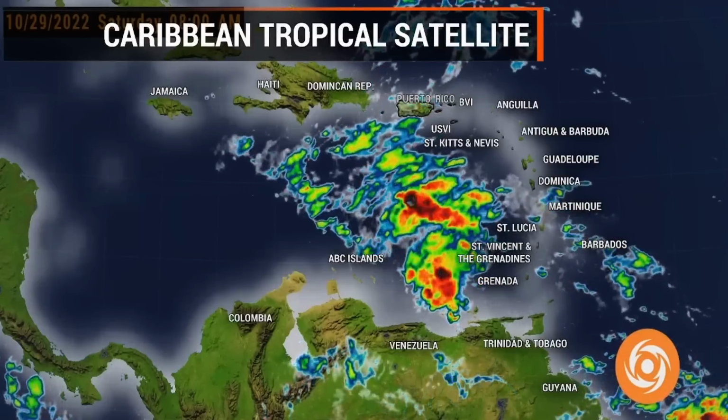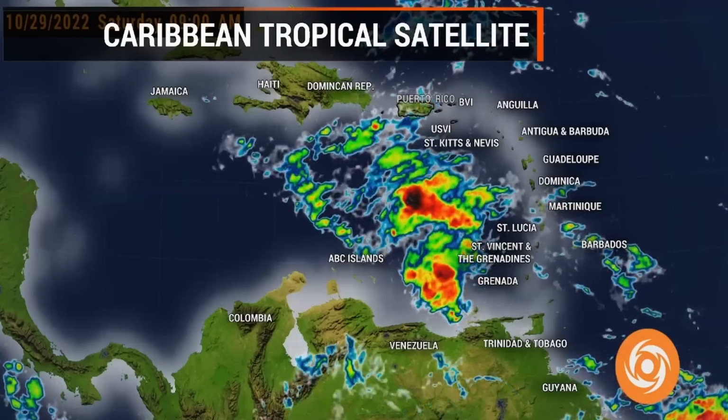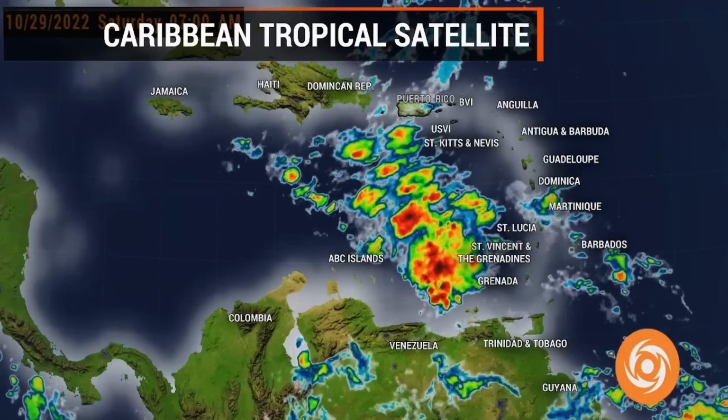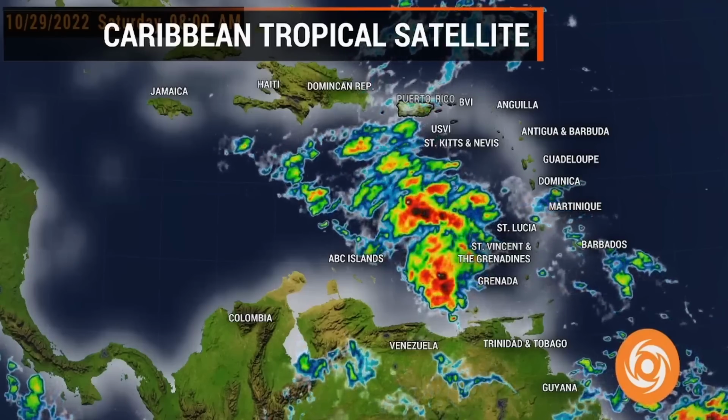I'm meteorologist Brian Shields. I want to get to this. It's called Invest 95. That's just kind of a fancy term for an area the National Hurricane Center is investigating. So they shorten that to Invest and give it a label, 95. Of course, bubbling up a little bit further in the Eastern Caribbean.